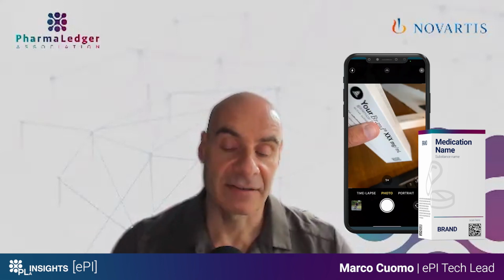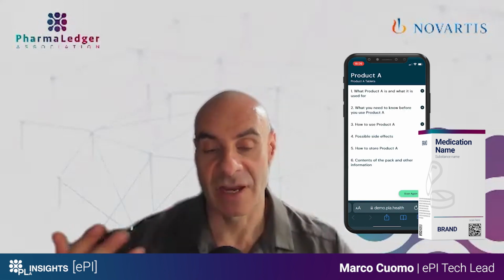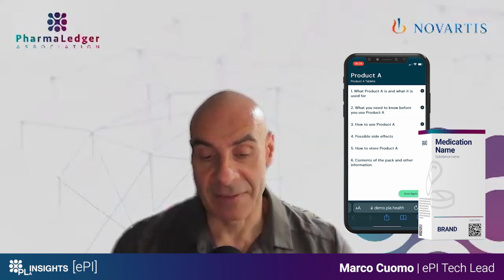ePI is electronic product information. So the paper leaflet will be replaced by an electronic version, so digital. You have your smartphone, you scan the so-called 2D matrix on the package, it looks very similar to a QR code, and you get the leaflet on your screen. So this sounds pretty straightforward, and you can solve that in different ways. For example, the classic way would be you have somewhere a central web server where the information is, and you load that on, or you have a mobile app reading that from a central place.